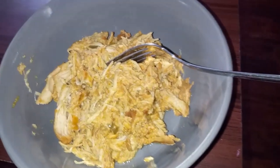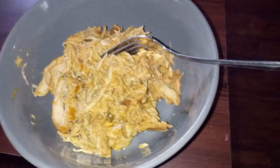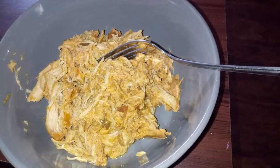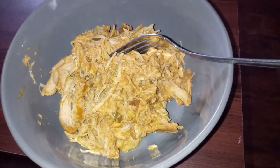And if you guys don't know about that, that was also something I got from Keto Ginger. I will link the video on how to make that below. It's really easy. It's just a couple pounds of chicken, a cup of salsa, 8 ounces of cream cheese, and a taco seasoning packet. We're going to go do some Pokemoning.